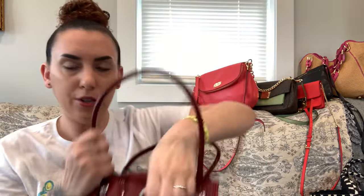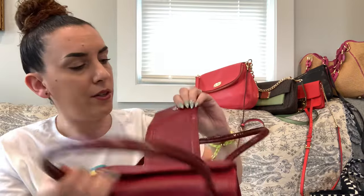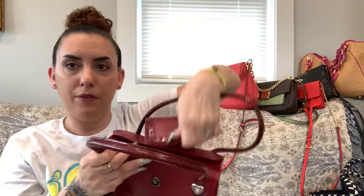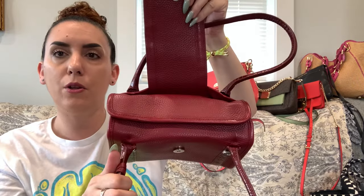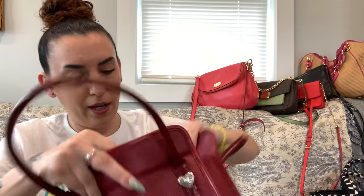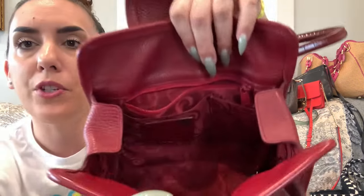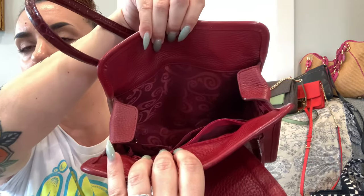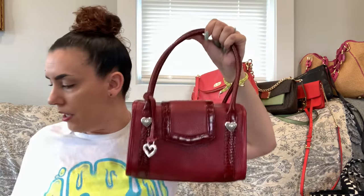And then on the inside, you're gonna lift this flap, and there is pen right here, but it's on the other side of the flap, so you're not gonna see that. And then there's the closure for the bag. And then on the inside, you have your Brighton Creed, which has a little discoloration on it, slip and zip, and nothing on that side. All right, really pretty. I've never seen a Brighton like this. It does have some teeny tiny little issues.